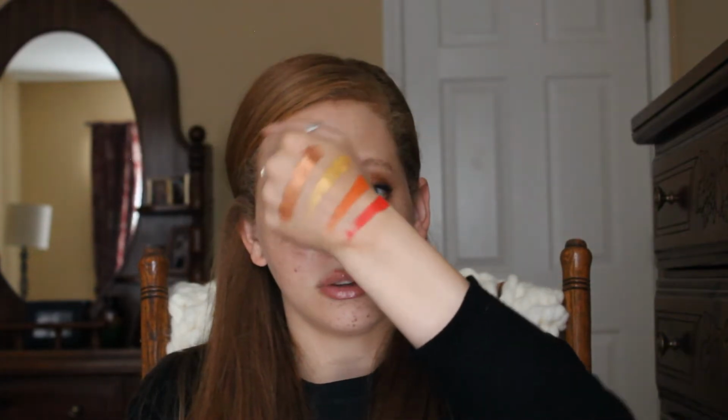So, I mean, look at that. That is one swipe. They are so pigmented. Like, it is so vibrant, so bright. I absolutely love these shimmer shades.